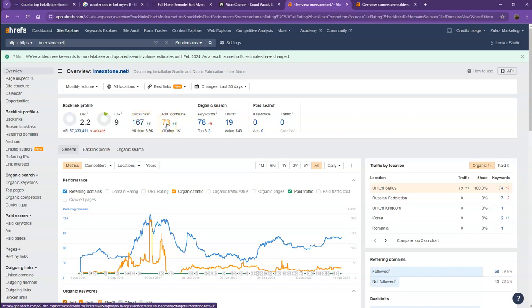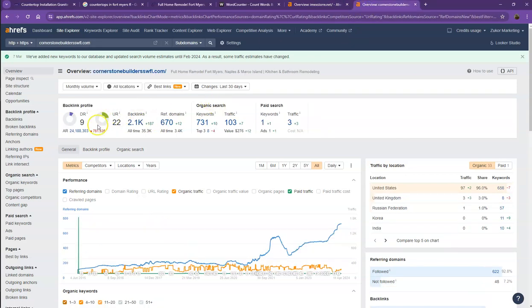a 2-to-1 ratio. So these 73 referring domains that you have, these are what we call the good or strong backlinks. And the rest of the missing backlinks, those are what we consider the spammy backlinks. So let's go ahead and take a look at your competitors' numbers.